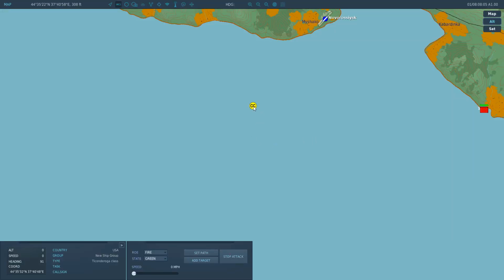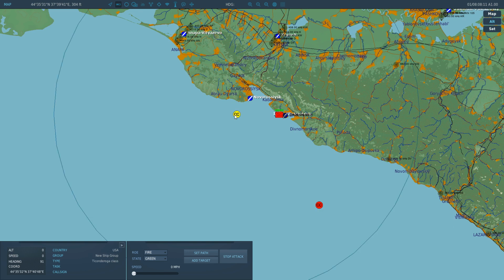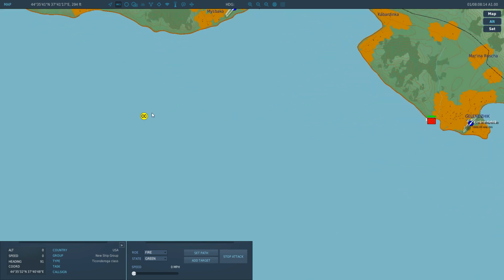So we press F10. We'd have to be in a Game Master slot or a Tactical Commander slot. Game Master slot allows us to control both vehicles, the baddie and the goodie. We'll make them have a fight in a bit. So first of all, moving the vehicle. Select the vehicle. Turn our ROE here, whether we want to fire, return fire or hold. State is obviously what state you want it to be in.